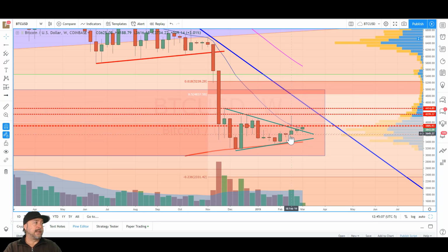Normally on a weekly, guys, a shooting star would be bearish if we rolled over. However, we did not confirm the price action there. So this is actually just a continuation pattern now. And we're butting our head up against the resistance level at 38.80 approximately on Coinbase. And we're starting to butt our head above that. So I'm looking for a close above that level on the weekly, guys.